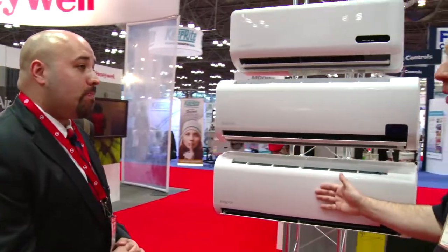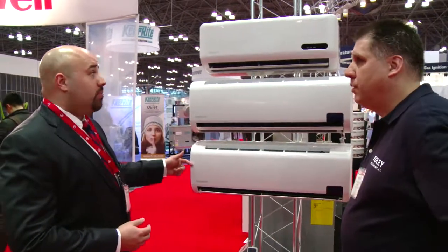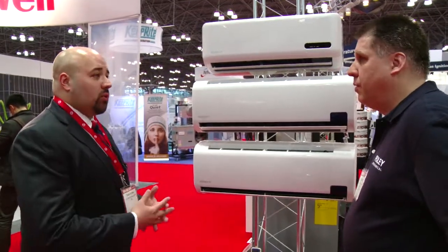Dan, are these AC only, or are these heat pumps? These 2 are heat pumps. The SZI and MZI are heat pumps. This is straight cool only. Okay. It's primarily meant for sunrooms, porches, things of that nature.